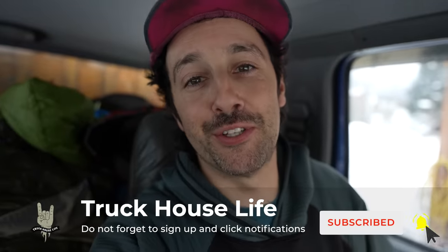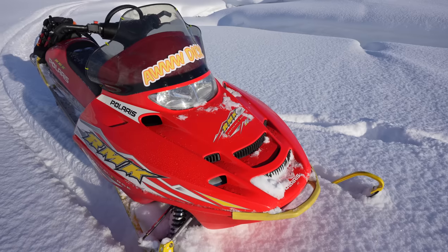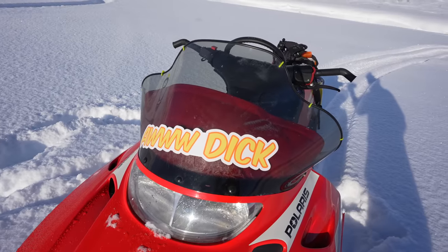Right now I'm taking you guys to Turnigan Pass, which is one of the most notorious areas in Alaska for snow machining. So we're gonna take an old classic today. It's a 2003 RMK, it's a 700cc engine. I picked it up pretty cheap. It's worth about $1,000 on the NADA Blue Book, and most snow machines today are anywhere between $15,000 and $20,000. So let's go see how it holds up to the test.